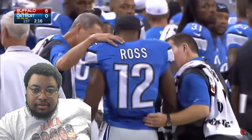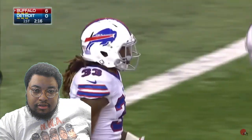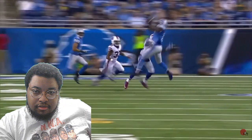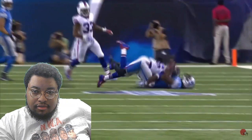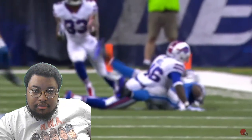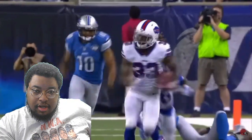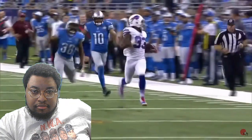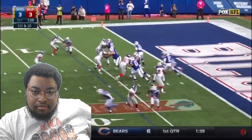Well, sometimes it's better to be lucky than good. This time the Bills are. Jeremy Ross is going to go up here, have the ball, but when he comes down, it never touches the ground. That should be an interception. Yep, I would not call that a fumble recovery because Jeremy Ross never had possession of it.